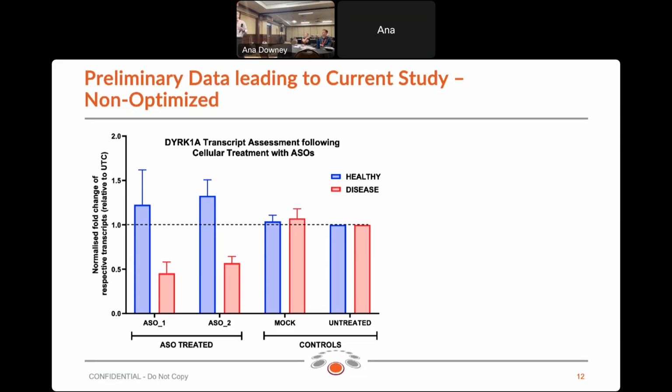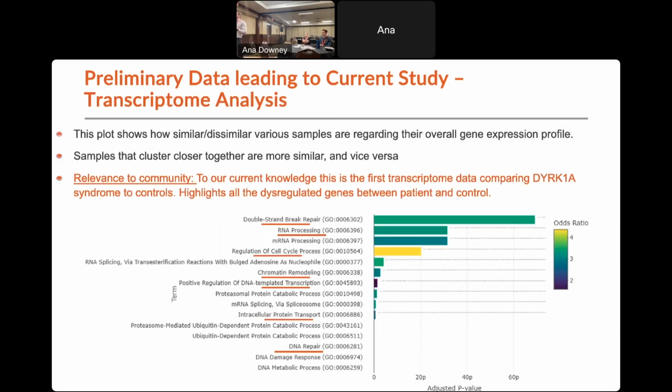Now, the idea in terms of DYRK1A is how much do we need to increase this by? I'll touch on that in a second, but what I did want to bring to you here is what we did with these cells: we put them through a process called RNA-seq, or whole transcriptome sequencing. I'm sure a lot of people have had a whole exome, so that's where they sequence your DNA. I haven't been able to find any public RNA-seq data that's been compared to controls.